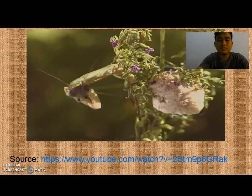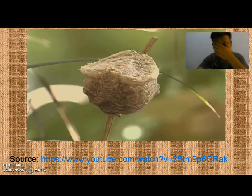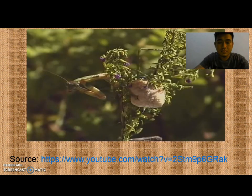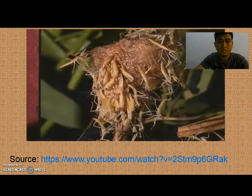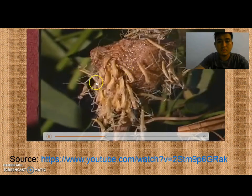After mating, female mantids, like this Chinese mantis, produce egg cases. An egg case can be about 2 to 3 centimeters in diameter. There can be up to 400 mantis eggs in a single egg case. The female mantis attaches the egg case to branches, where it overwinters until spring arrives. The nymphs hatch from the eggs as the weather gets warmer.